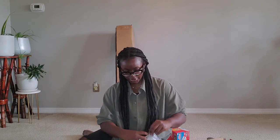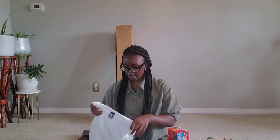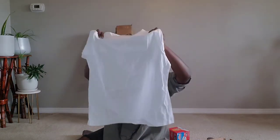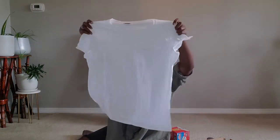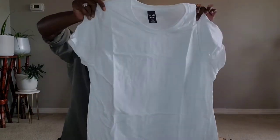Oh, okay. So I just got a plain white t-shirt because I like white t-shirts. They're super easy to wear and throw on, and I wanted to see what these would look like. It's literally just a plain white t-shirt from Hanes that I'm probably going to throw on with some shorts because it gets hot here.